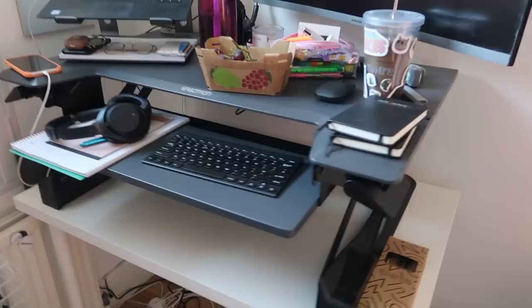They aren't super cheap. You can get much cheaper versions and much more expensive versions. You can also get laptop stands that rise and fall as well. So maybe if you just want to try out what standing feels like, just get a laptop stand that moves up and down.